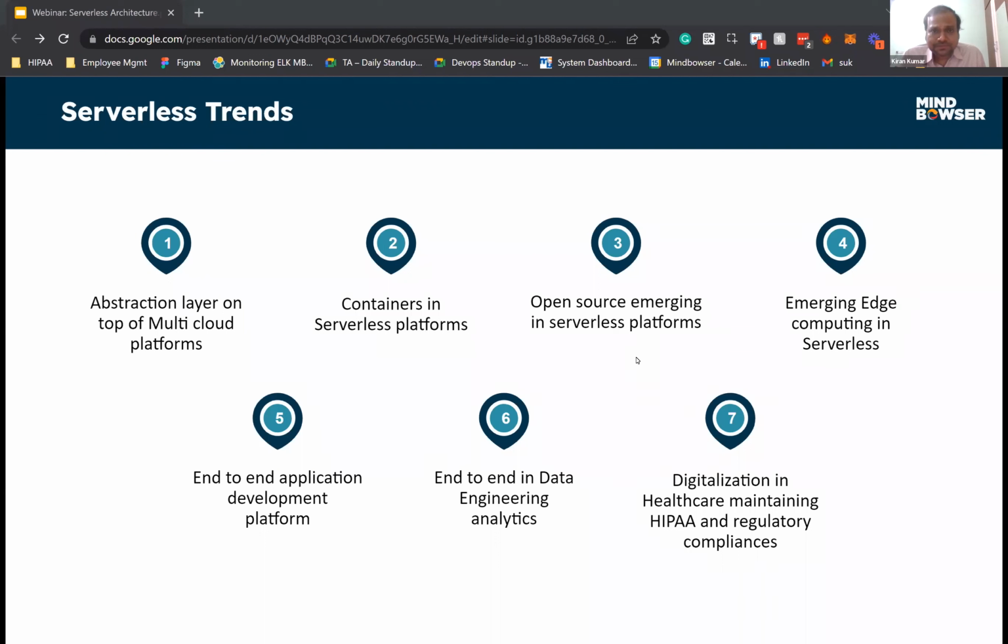Nowadays, even multi-cloud is becoming very popular. Many organizations are inclining toward multi-cloud instead of a single cloud, considering very high availability and an automatic, dynamic disaster recovery approach. They are also preferring it for cost-optimized services. And serverless is also becoming a trend where it will be a single abstraction layer over a multi-cloud platform. So that is one trend that is coming.